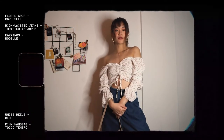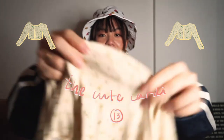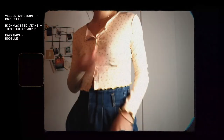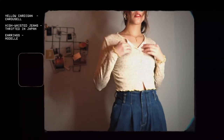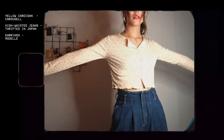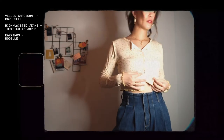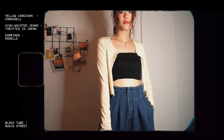It's up to you. Continuing the Korean vibes and the floral print, here we have this yellow cardigan with really nice patterns on it. It's a very nice mild yellow color. I styled it in a way where it's kind of buttoned up but not really. I unbuttoned the top and bottom button just to give it a little bit more style, to add more details onto the outfit rather than just a cardigan, and paired it with the same blue jeans I got from Japan. You can either wear this just like that or unbutton it and wear it as an actual cardigan.